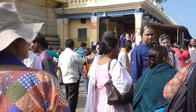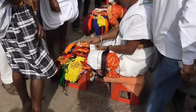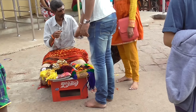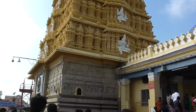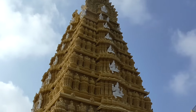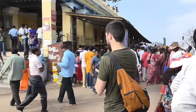Take a look at what's going on here. The talismans. Just put around your wrist. They're all good luck strings. This temple is about 1,000 years old, and I don't know if we're going to go in it at all because you should see the queue of people waiting.